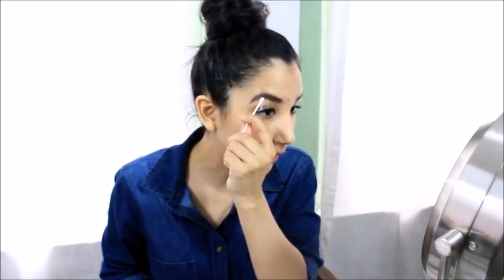So then now what I do to usually clean up the brow is a Q-tip. So usually I just clean up like around the arch, and I make that edge tip nice and sharp, and then build up more of an arch with the Q-tip here. Alright, so then now to basically set everything, we're going to go in with our eyebrow gel.